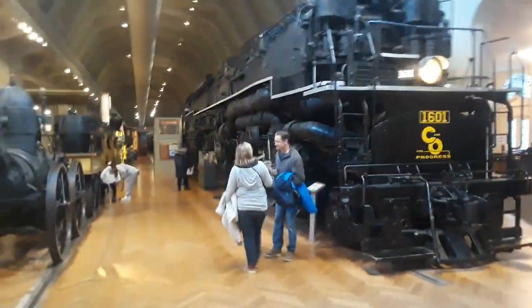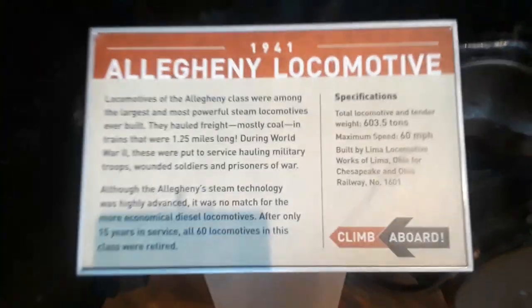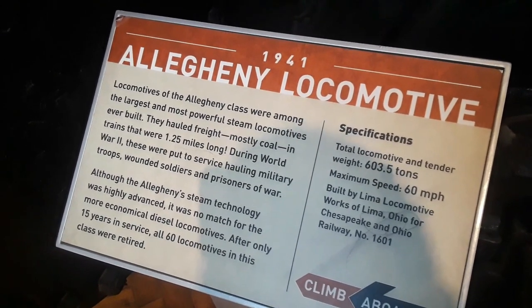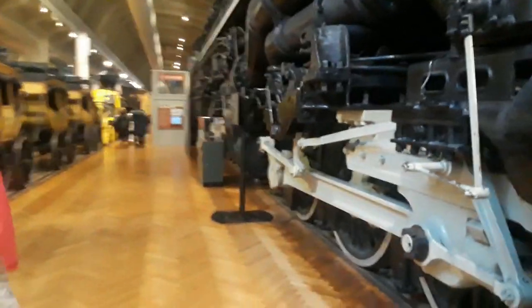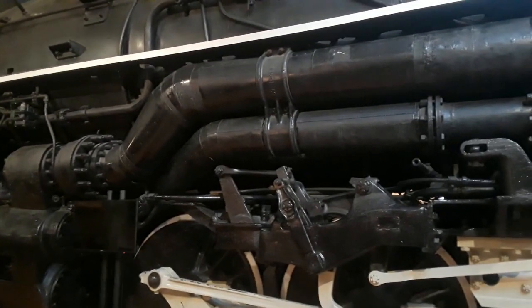Look at the size of that train. This thing is huge. Let's put it in perspective. This is quite big. It is a 1941 locomotive. This thing is huge. Like, I can't even fit it all on camera, how big this thing is.